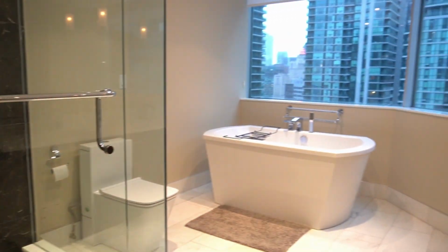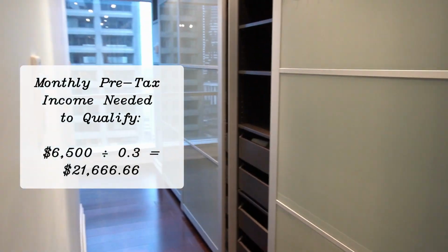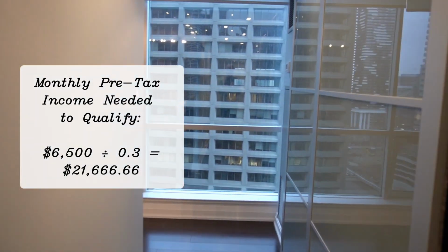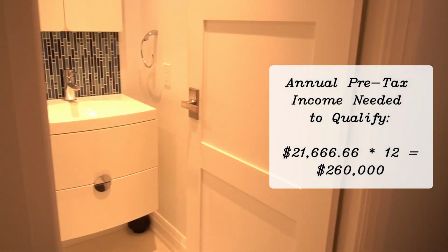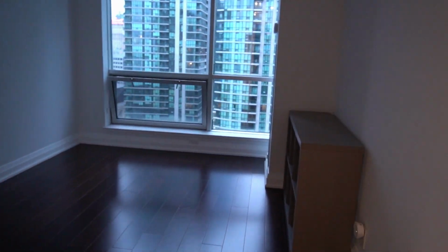So all appliances and all of the current furniture is included in the rent, so you don't have to outfit the master bedroom or the living room. You can just move in. You would need to be making approximately $21,600 a month to comfortably afford this, which is about $260,000 a year. So if you are making this kind of money, then you can rent out this beautiful apartment.